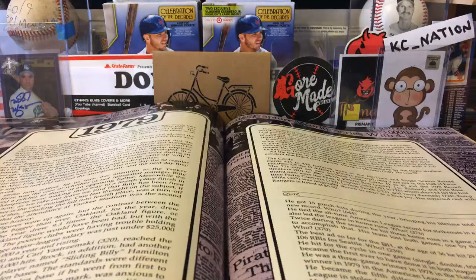Tom Underwood. All the hoopla in Yankee Stadium was overshadowed by the tragic airplane accident that killed their captain, Thurman Munson. He was 32.